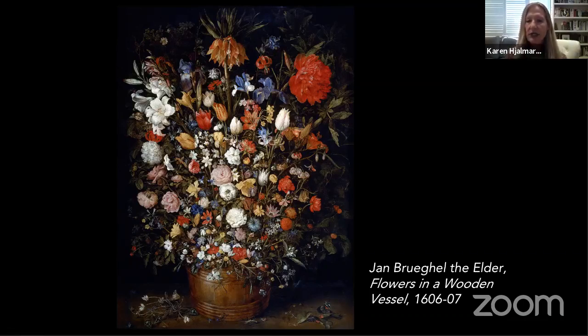Another thing that's really interesting is these flowers would not all be blooming at the same time. The tulips, the iris, the carnations, the roses. And what they would do is they would study these flowers and then they would put them in these composite images. So it would be rare to see only a few types of flowers, all from one season. They usually incorporated many different types of flowers.